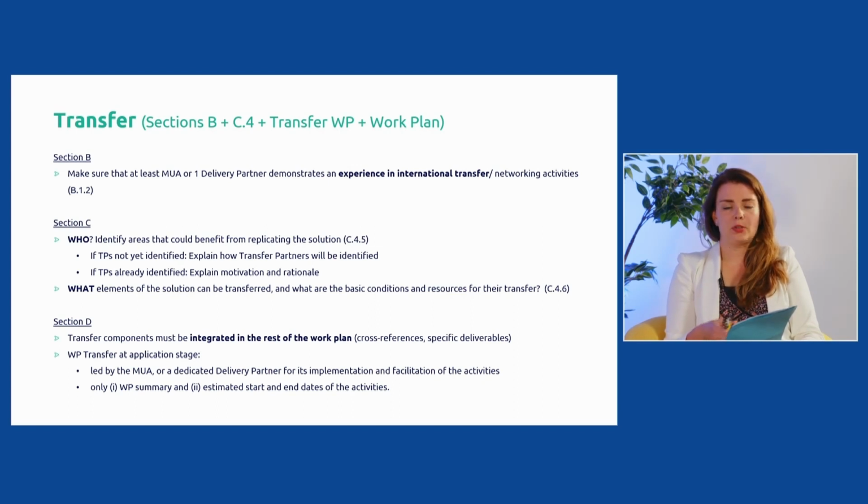And of course, if you want to score the absolute maximum points on this particular criterion, having a full answer with transfer partners identified, with a clear rationale why you identified them, what was your process, why this particular group of cities, that will definitely give you a chance to score maximum points. But not having them will not lead to rejection of your proposal. So it's not, in principle, mandatory. So if you don't have them yet, explain to us how you will identify them. And if you have them, it's not enough to just list the names of the cities, but also explain the motivations and rationale behind selecting this particular group.